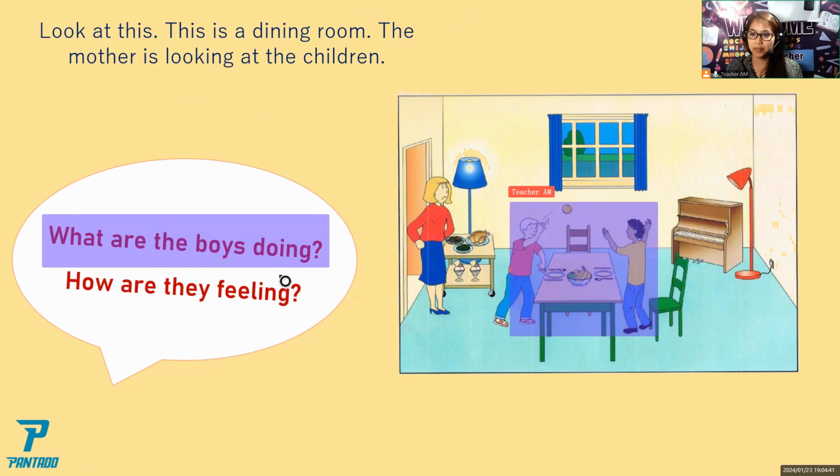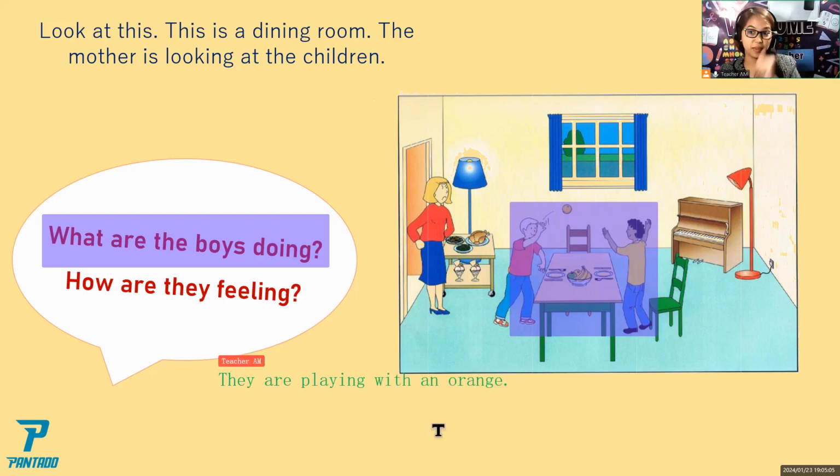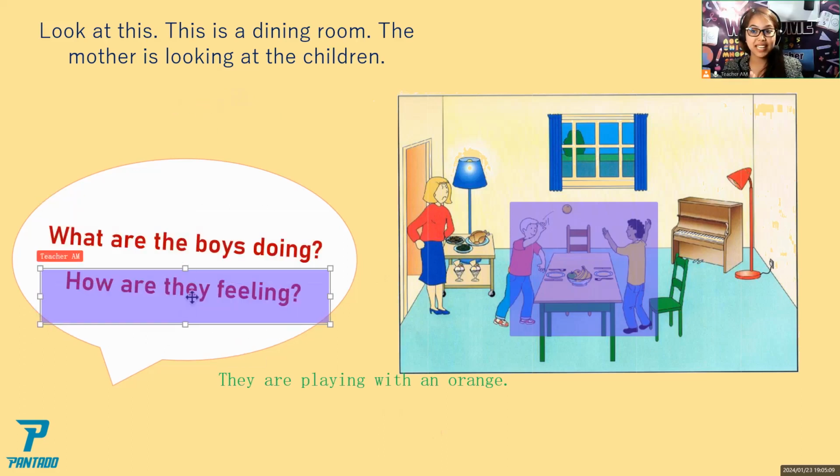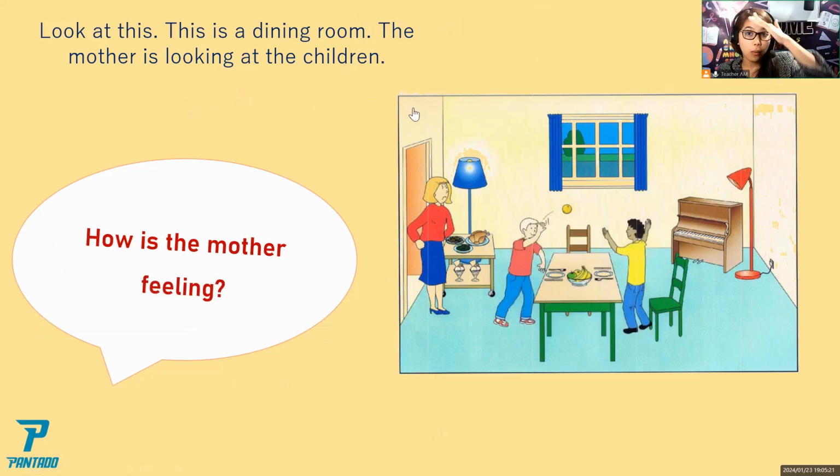Okay, now hands, look at the boys. What are the boys doing? They are doing. We say they are playing with an orange. Very good. Okay, now how are they feeling? Are they happy? Yes. Yes, they are. Okay, now what about the mother? How is the mother feeling? Is she happy? No. No. What is she feeling? Oh, very good.